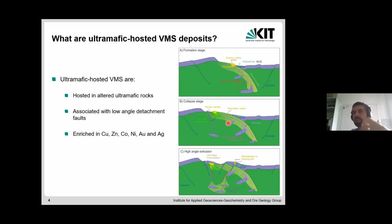But because this is a quite dynamic tectonic environment, the VMS deposit can be reworked. They're often bent, they can be brecciated, they lose a lot of their primary features, and sometimes they can be overprinted by lower-temperature alteration features. And lastly, they can also be associated with high-angle normal faults that develop during the latest stage of an oceanic core complex.